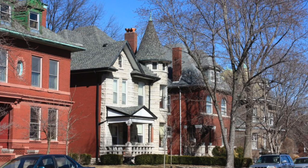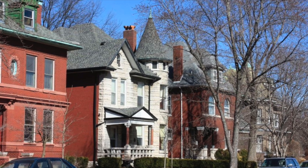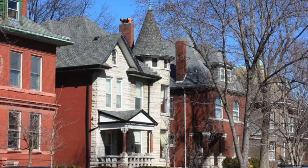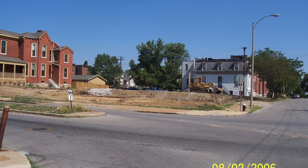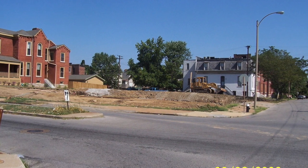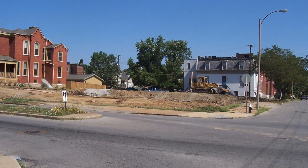Russell Boulevard from Soulard to Tower Grove Avenue is one of the most architecturally rich and intact streets in all of St. Louis. However, by the late 1990s, there was a noticeable gap on the north side of the 2800 block of Russell in Fox Park. At the east end of the block at California Avenue, there was a vacant gas station.